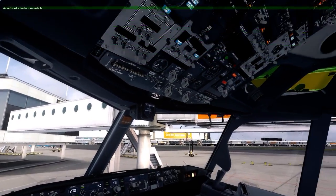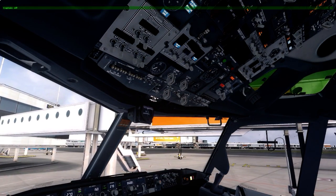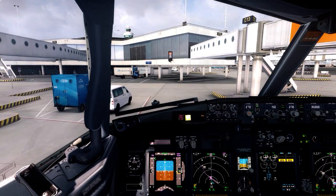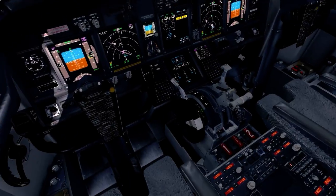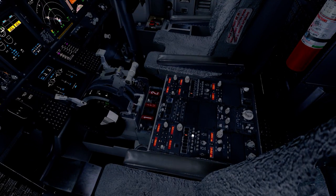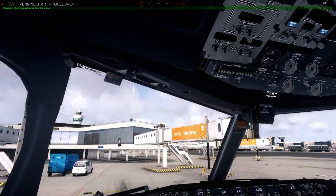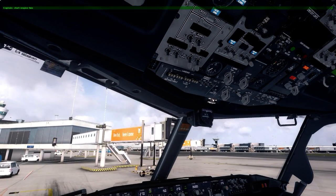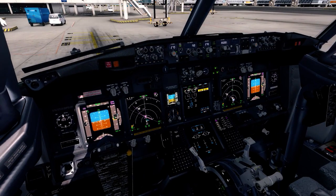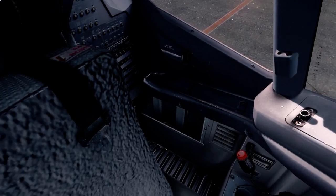Lights off. Off. Off. Anti-collision light. On. Parking brake. Set. Released. Set and check. Transponder. Stand by. Before start checklist complete. Start sequence is 2 then 1. Check. Start engine 2. Check. Starting engine number 2. Check.